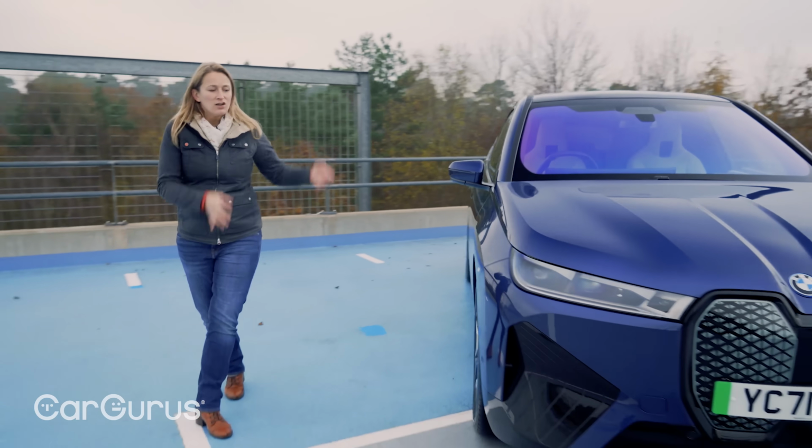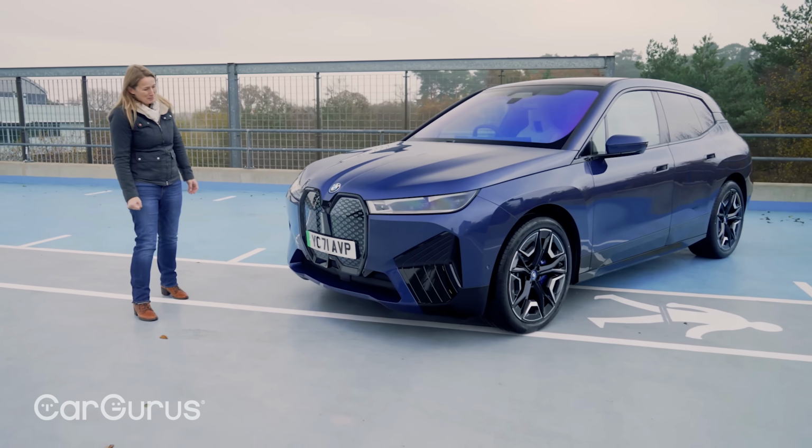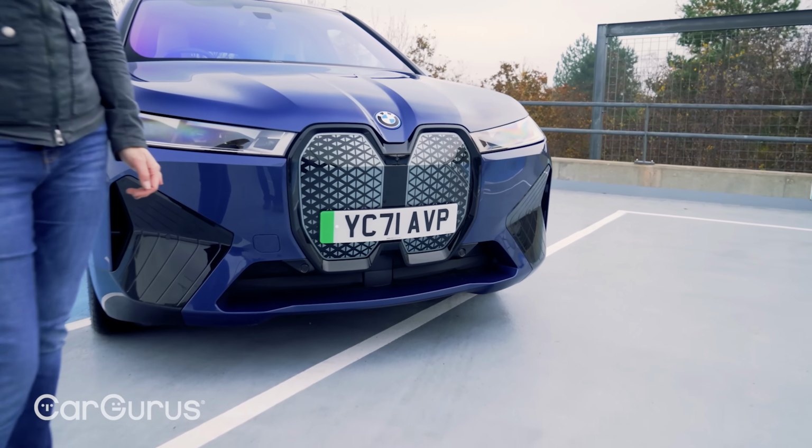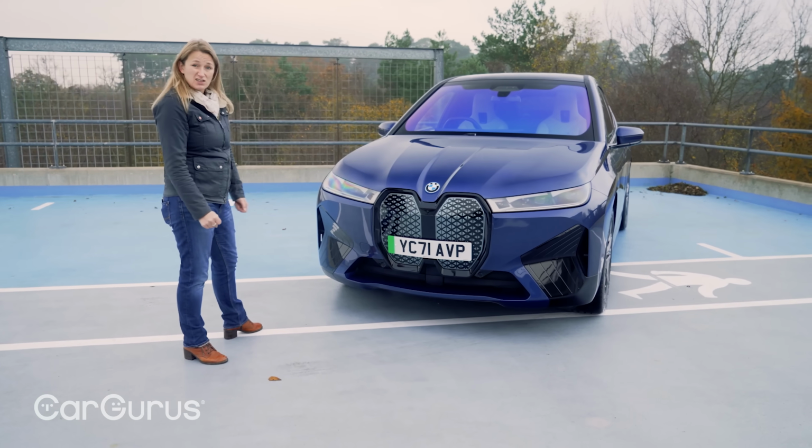And let's not forget the grille, the thing that has already basically broken the internet with people commenting on it. Do you know what? Yeah, I'll give you that. The grille really is quite odd. That definitely is going to take some getting used to, but maybe that's going to grow on us as well.